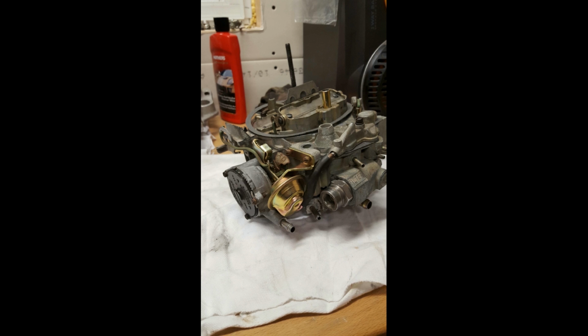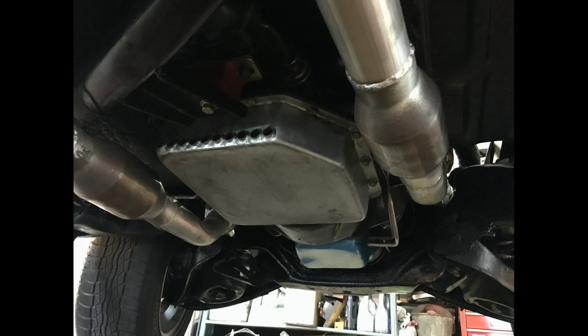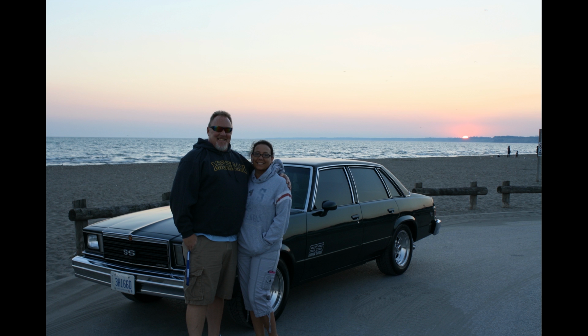So now we've rebuilt the car, recurved the distributor, fresh plugs, wires, cap, rotor, headers, dual exhaust, put in a 350 turbo tranny with a 2400 stall, 373 posi rear end. We named the car the Mordor SS.